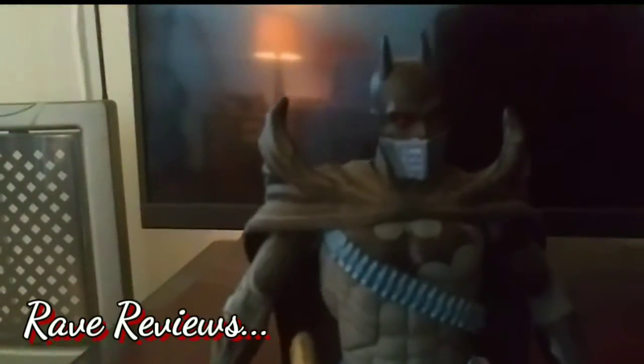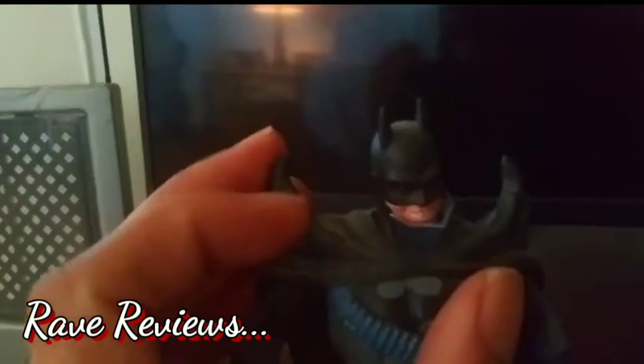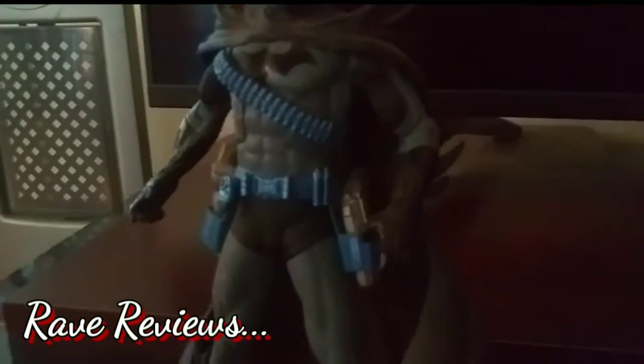If you notice, he's got guns and grenades on his side. I think he's got like a knife right there on his ankle that you can see here. This mask comes off. Let me see if I can get this mask off. This little mask comes off there. You can see his face. He's got this crazy smile on his face, but we want to keep that on because I'll lose it. There we go. Pretty good points of articulation. He bends in the middle.